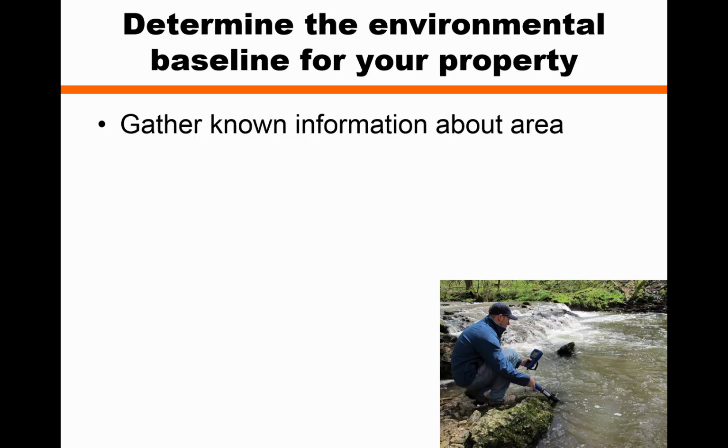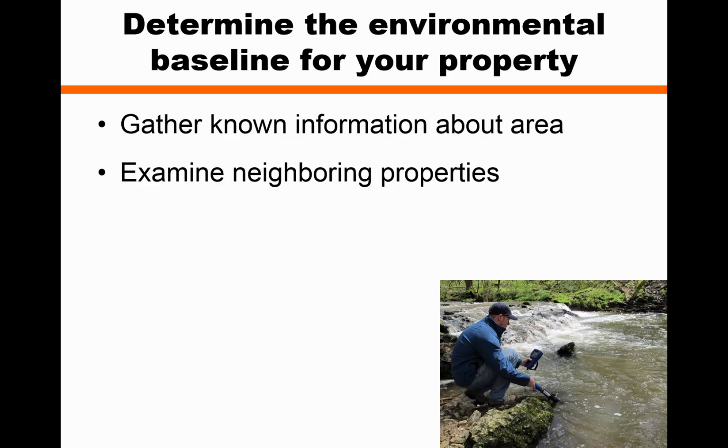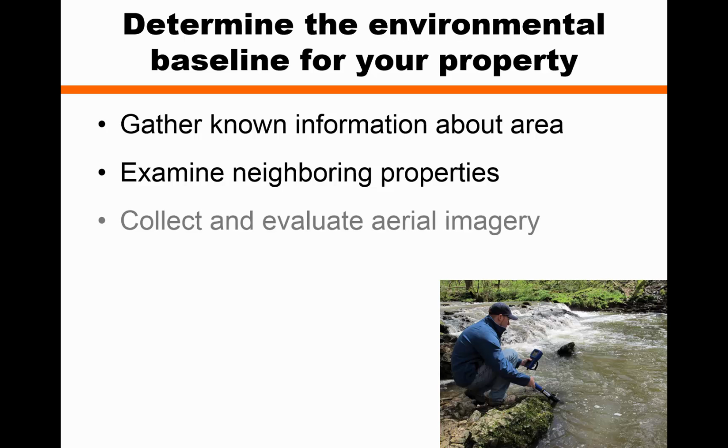Not just our own land, but the land surrounding us as well. What's its environmental condition? And how might the condition of neighboring properties affect us as well? That's the next step in the process. It might be that we're being perfectly compliant with our own operation, but there may be water, soil, or air pollution that's coming to us from a neighboring operation, and we need to understand how that impacts us, not only from a compliance standpoint, but just simply from an environmental quality standpoint.